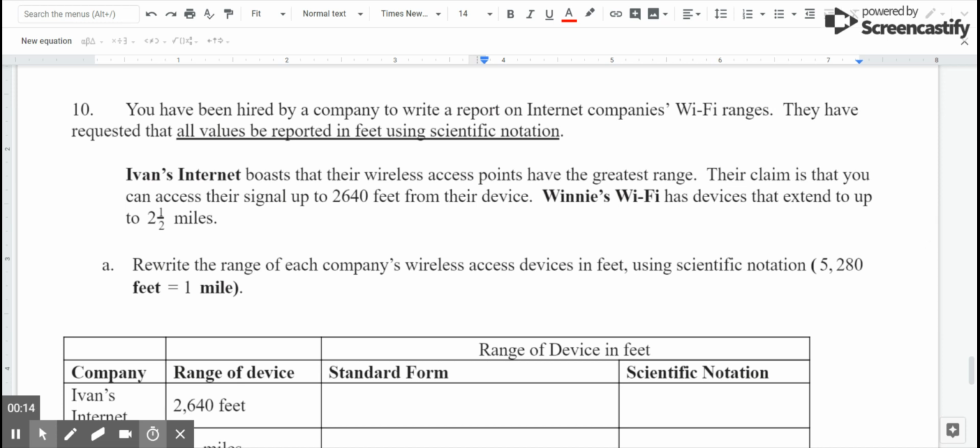Ivan's Internet boasts that their wireless access points have the greatest range. Their claim is that you can access their signal up to 2,640 feet from their device. Winnie's Wi-Fi has devices that extend up to 2.5 miles.